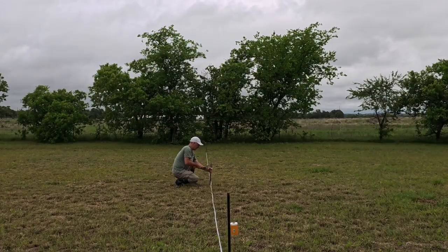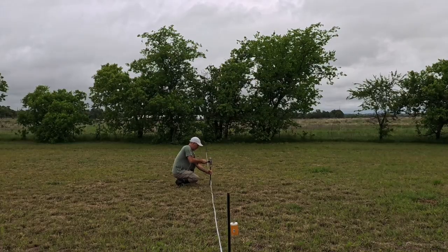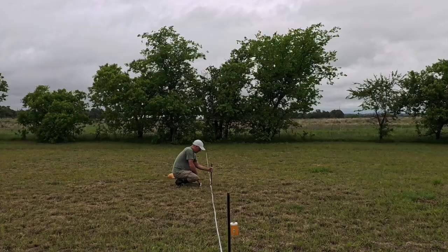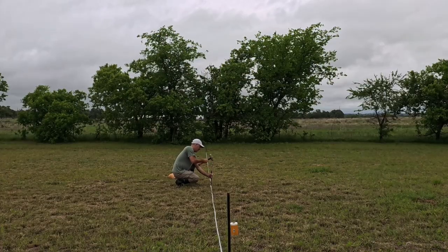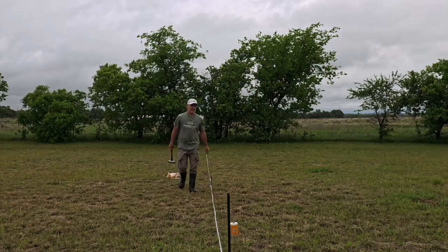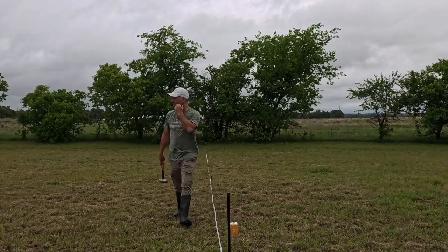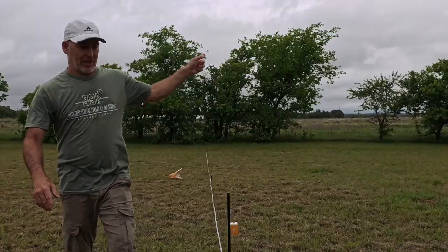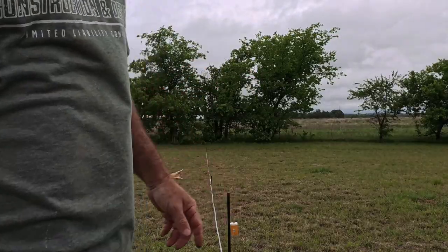So I'm going to drive a stake right here at 34, and I'm on the wrong side. 34 feet from that corner. All right, I'm going to take this loose, and I'm going to go to that other corner, and we're going to do the same thing down there.